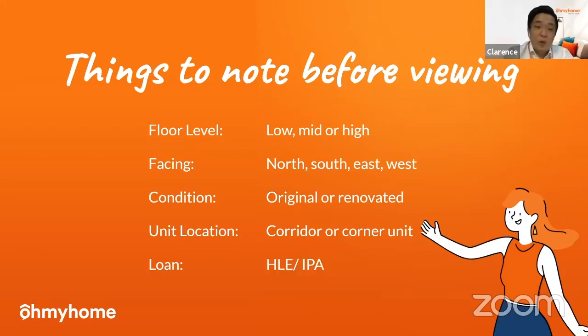Some sellers will want to know if you have applied for your HLE or bank loan IPA. If you haven't done so, sometimes they may not be so willing to show you the house. So you may want to highlight that you have done so and that you are a ready and sincere buyer.